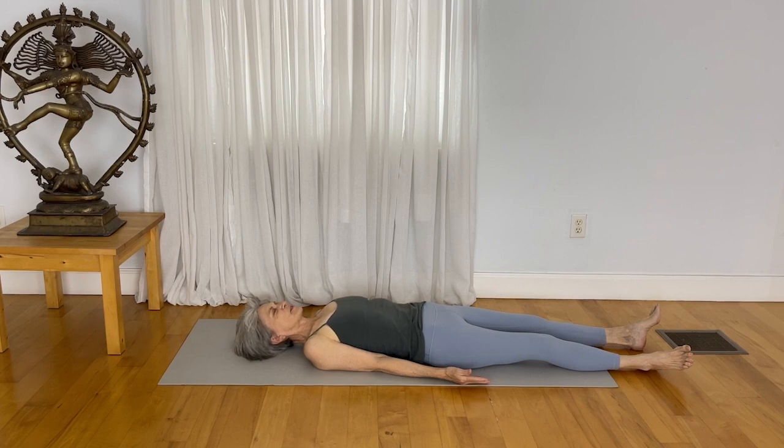With a nice, full, long in-breath, you feel the upper chest expanding more fully before a long release of the exhale breath. Just keep that attentiveness to the breath.